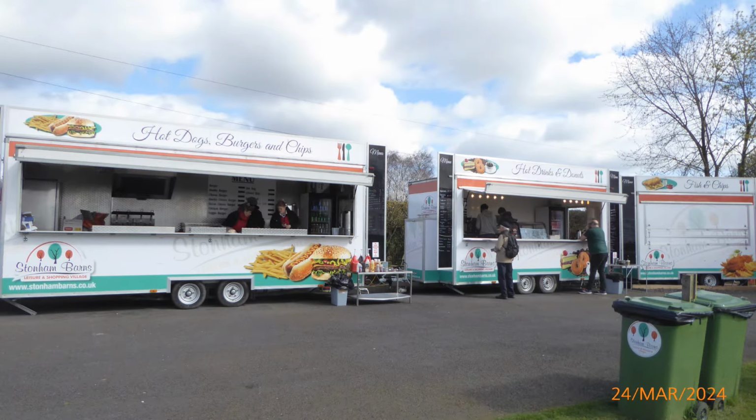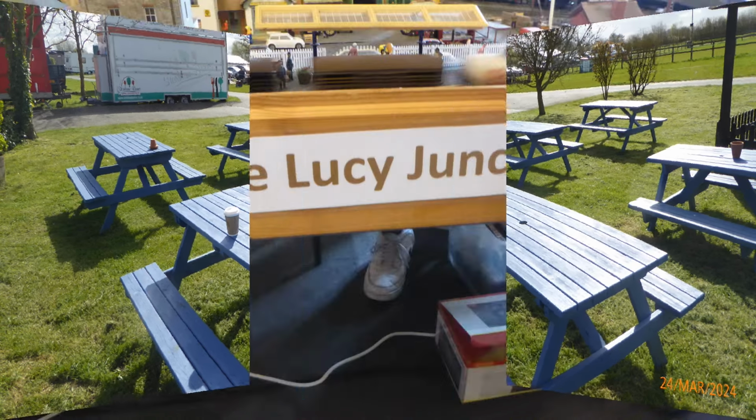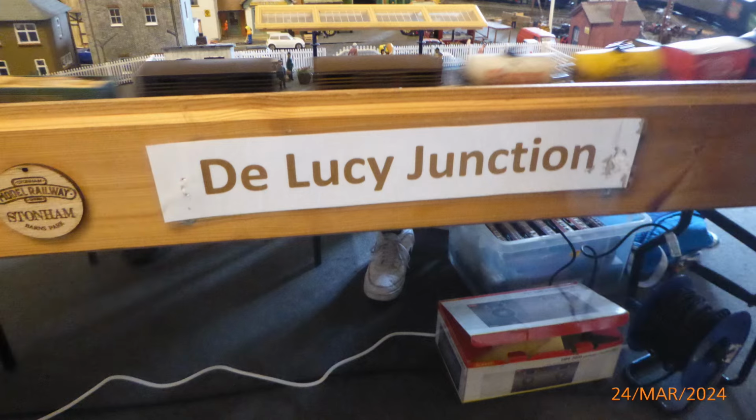So I sort of felt it was time for a cup of tea, so I got me a cup of tea. A fairly big queue, but as you can see the tables were empty, but later on you'll see that they were a bit fuller. And here's the next layout, a little one. A lot of small layouts at this and one big huge one.